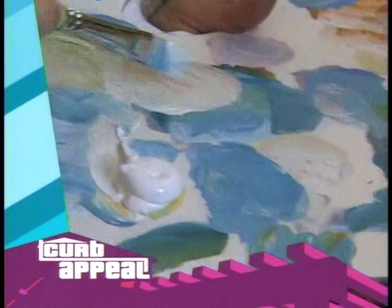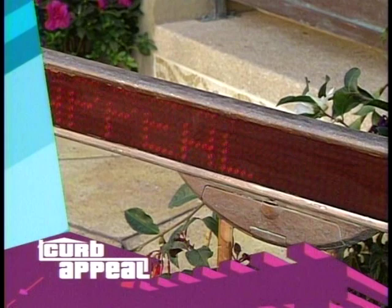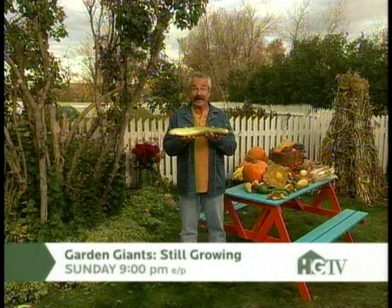Just ahead, Italian vistas. That means meatball spaghetti sauce. And a renaissance of low-cost ideas. The kids are gonna love this. We're waiting for a sign. It says, let me out of here. Next. Is there no stopping these voracious veggies? Take a look at this. Garden Giants still growing. Sunday night at 9 on HGTV.